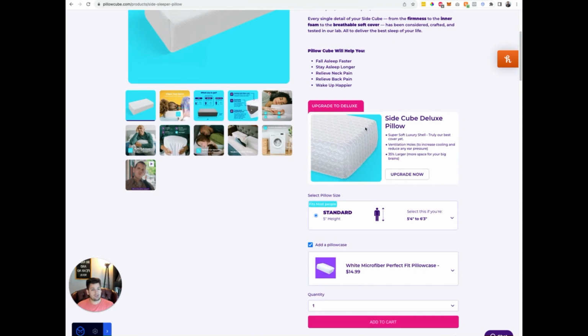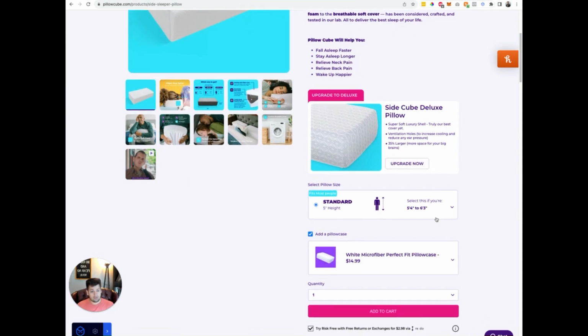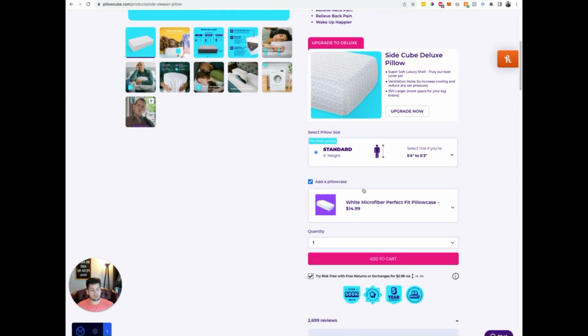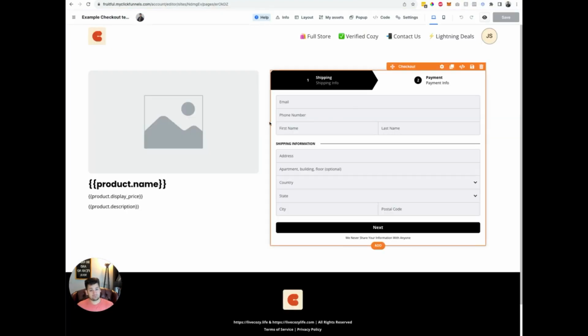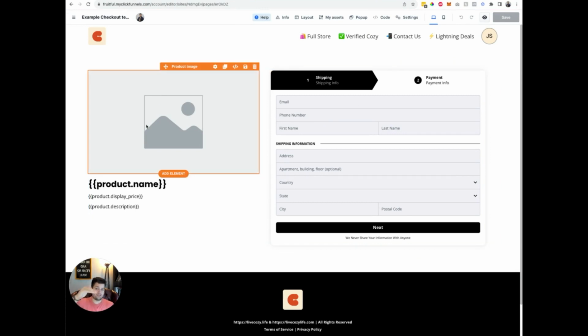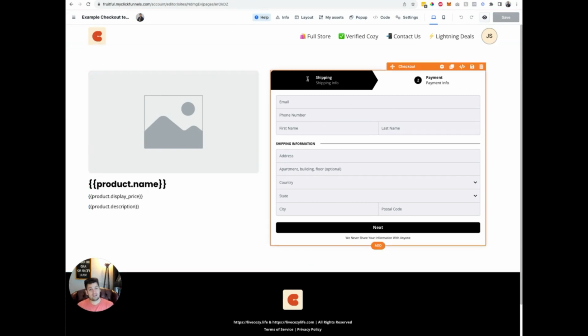So you can get the deluxe and you can upgrade now. You can pick if you want standard, thin, or thick. So you start to choose all of your options for your checkout, right? So you add it to the cart and then you go through the cart experience. Inside of ClickFunnels, it'll be similar to that, except it'll look more like all of your dynamic product content on the left and then your checkout experience on the right.